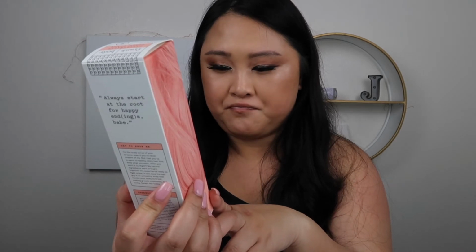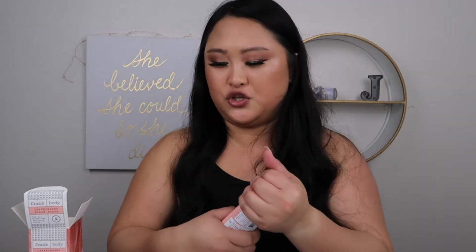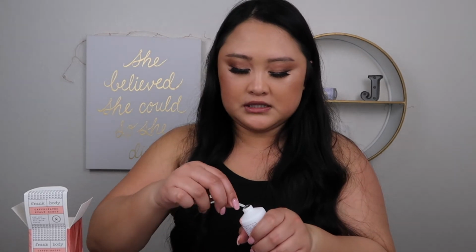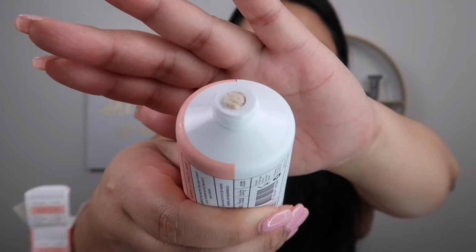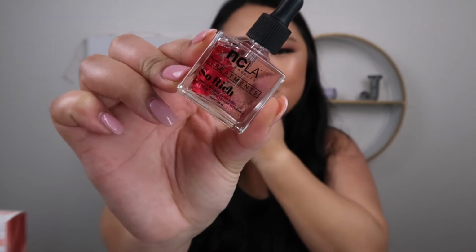So the next item is the Frank Body Caffeinated Scalp Scrub for all babes and all hair types. It has natural ingredients, it improves scalp health and removes product buildup. That definitely caught my attention at first when it said scalp scrub. It kind of freaked me out a little bit, but once it removes product buildup, it got me a little more interested. The hair is kind of freshly washed though, so I probably won't use this anytime soon. That's what it looks like. I will definitely let you guys know if I like this product or not. This thing retails for $18.95.